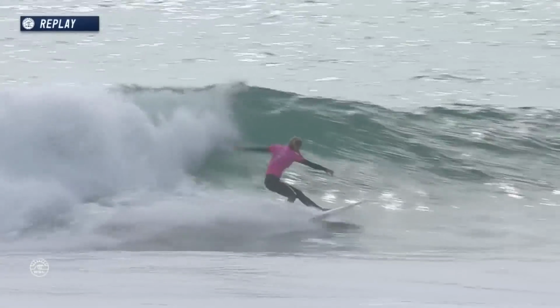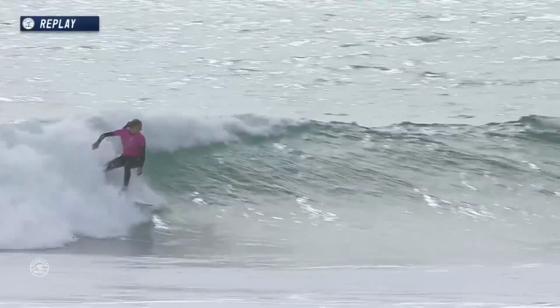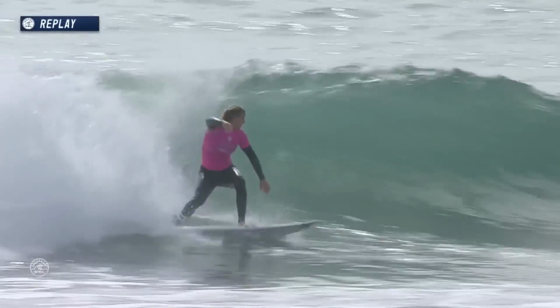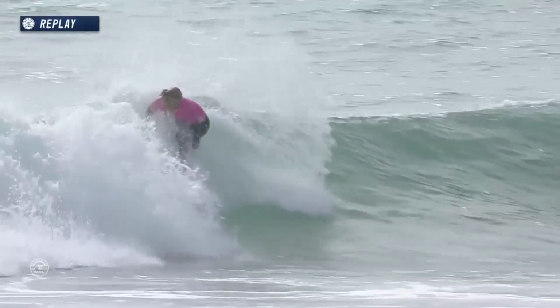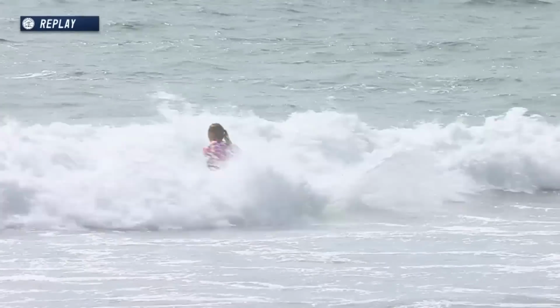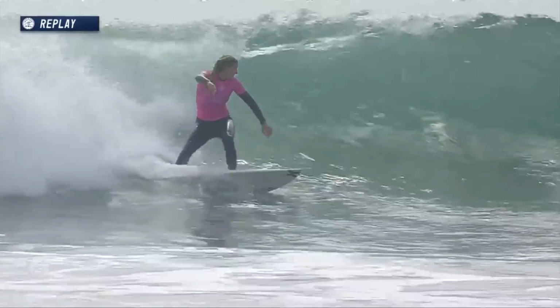And then watch this wave from Lakey Peterson. Nice opening turn. She comes around the section, jams it in the pocket. This wave just kept offering: bang, beautiful tight snap, and then finishing strong with a vertical turn. She says, come on. And look at the score, Joe.